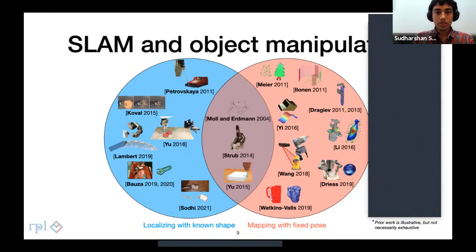So there's this small sliver in the middle, which is trying to both localize and map these objects. And as you can see, it's an ill-posed problem. So there are a lot of these constrained settings in which these are operated, and ours is another such constrained setting, but we'll talk about it too.